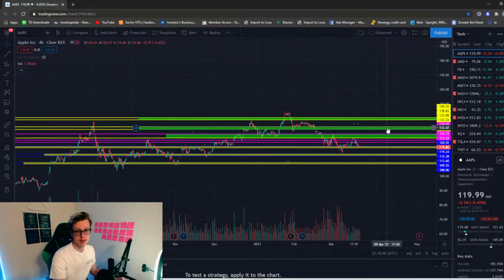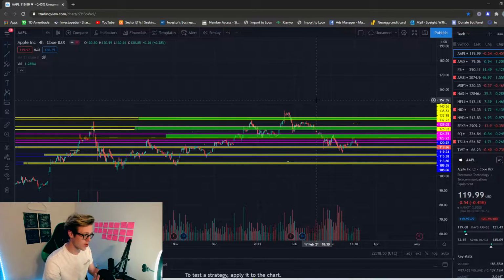I trade spreads on this. I trade debit spreads. So if you know anything about options, I do, pretty much 1-2 months, weeks out, and I'm still doing good. And then I'm just going to pretty much ride this wave up.